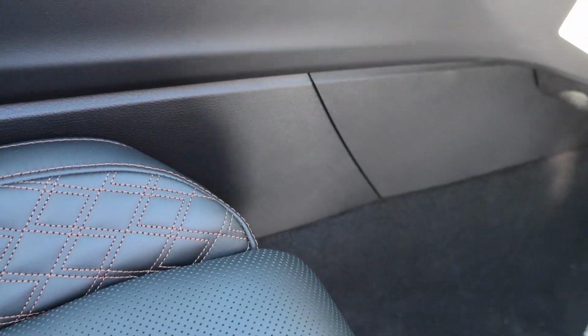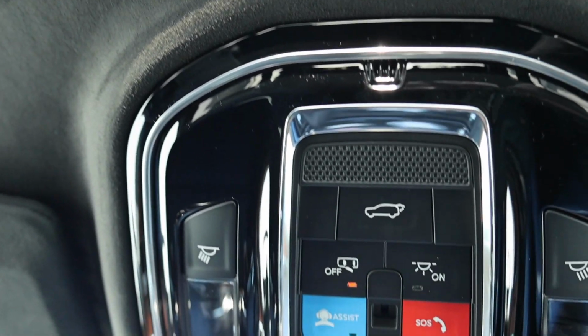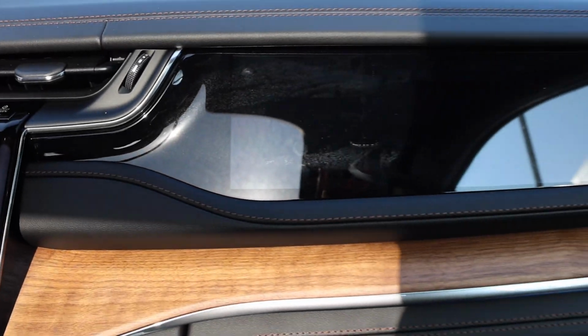Now this is hard plastic, but that's okay. If you want to spend more money and get the Grand Wagoneer, they give you carpet right there. Even on the dash, leather. And as you guys saw, they do give you the suede on the roof. Here's some of the controls at the very top there.